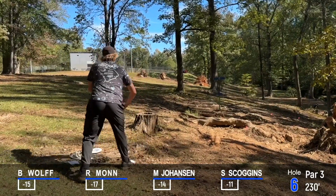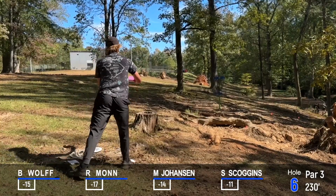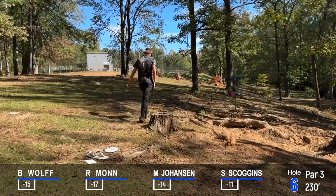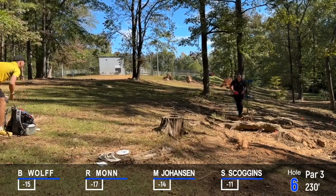And you can see those orange flags off to the right, that casual relief area we were talking about. Nobody's in it this time. That's good. Good putt from Ryan, keeping him perfect on the round so far. 6 through 6.